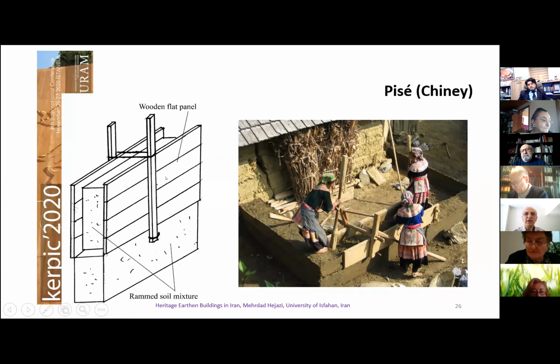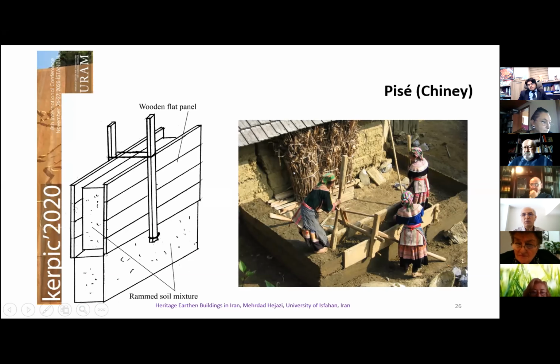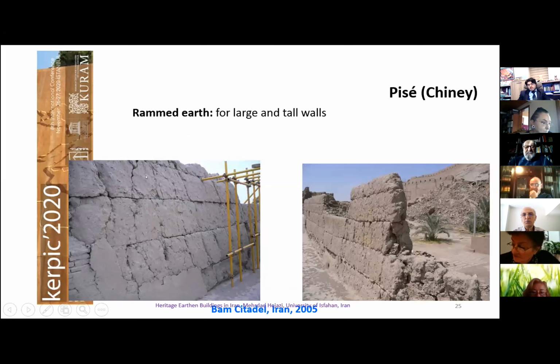Usually you have some sort of framework which is wooden. Then they put soil. You compact it, and every 1 meter, as you can see here, they put some horizontal elements, which could be adobe bricks, or it could be some wooden branches, in order to prevent total cracking of the wall.